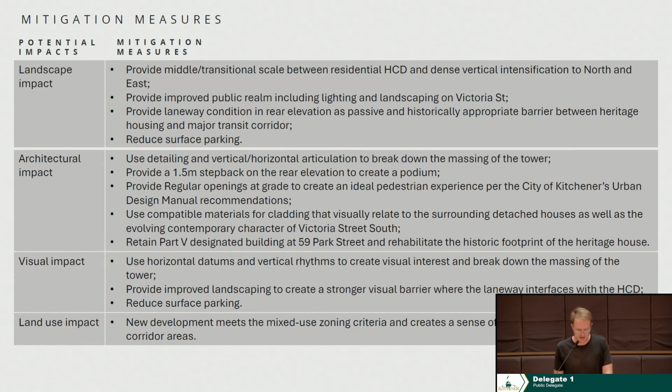This chart lists potential impacts of the development and addresses suitable mitigation measures. I will quickly highlight the primary measures we have recommended. Number 1, to provide a transitional scale development along the transit corridor to create a buffer between the residential HCD and the dense vertical intensification to the north and east. Number 2, provide public realm improvements such as lighting and landscaping.